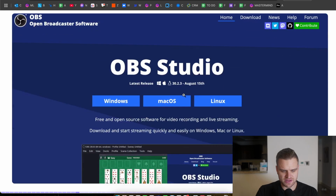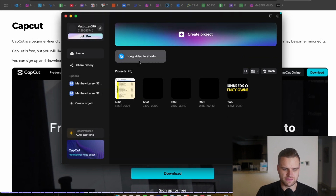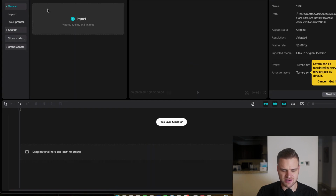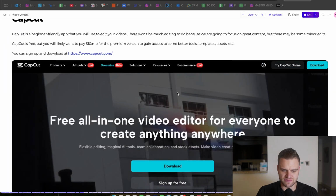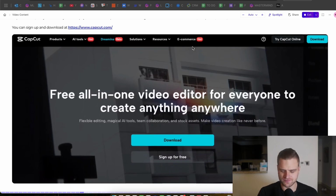The second one that you want to get is going to be CapCut. And CapCut is just a very beginner-friendly, free video editor. It's made by the same company that made TikTok. You can use any sort of Adobe product or something like that, but this is free. It's a lower learning curve, and it's just very, very good. You might want to pay the $10 per month for the premium version because you're going to get better audio and tools and stuff, but it is free.